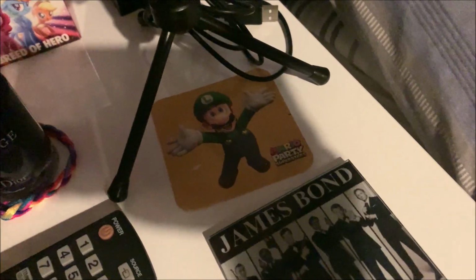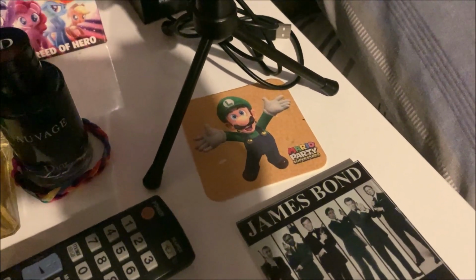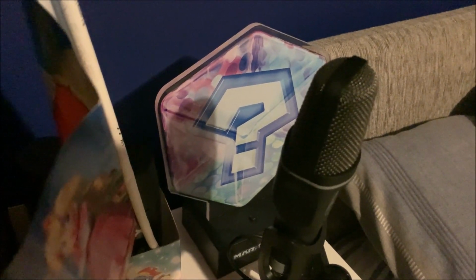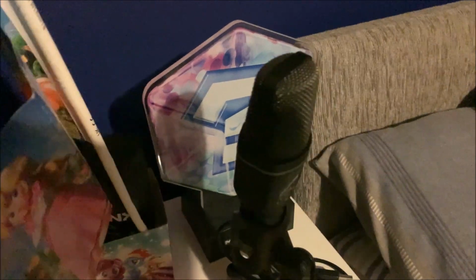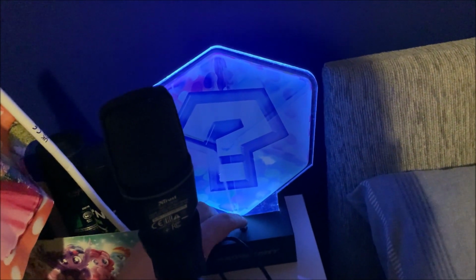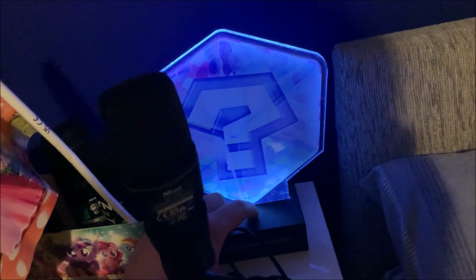And also I've got myself the Luigi coaster based off of Mario Party Superstars for my pre-order bonus, so pretty cool to have that. And back there, there's my Mario Kart question mark item box light. So, potentially speaking, even though it's not too bright, I don't think. In fact, let me just demonstrate this to you. So, relatively speaking, it's actually pretty cool when it turns on, but it doesn't go completely bright. But of course, I do have to use the batteries for that. So, yeah, pretty cool to be able to have that light with me.